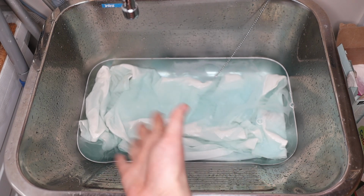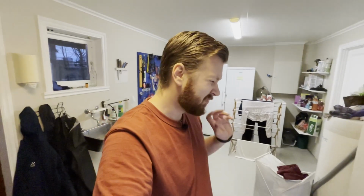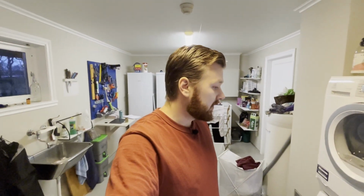I usually leave it for 6 hours at least. You can leave it for longer, but the box recommends only 6 hours. I have left it overnight before, but maybe follow the instructions. And after this, we're gonna give it a little bit of an extra wash. We're gonna rinse it a little bit, but now I need to leave it here for a while.